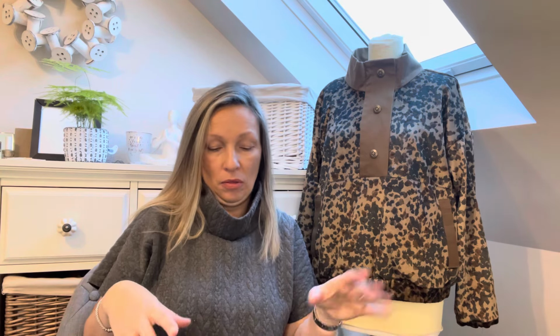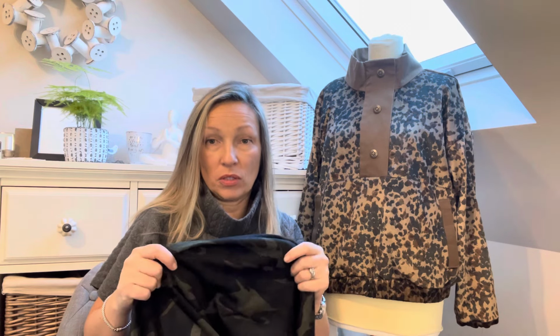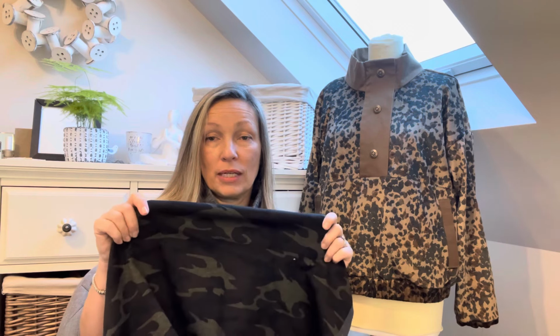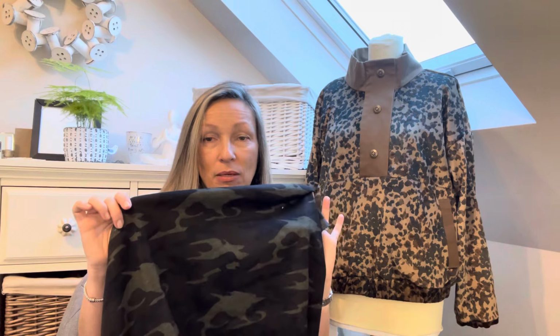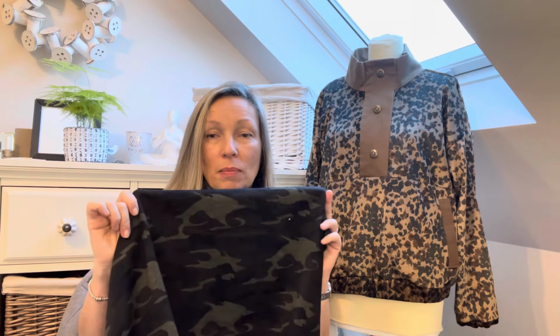I'm also planning on each month just showing a couple of other patterns that are similar. So this month I've got a couple of sort of ponte pant patterns in mind that I can talk to you a little bit about, and I'll do that when I come back and I'm wearing these anyway. So in the meantime, I will be back shortly.